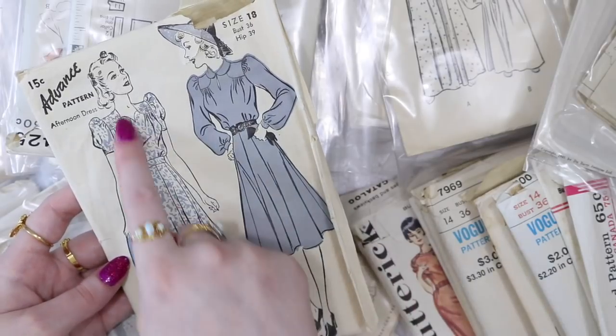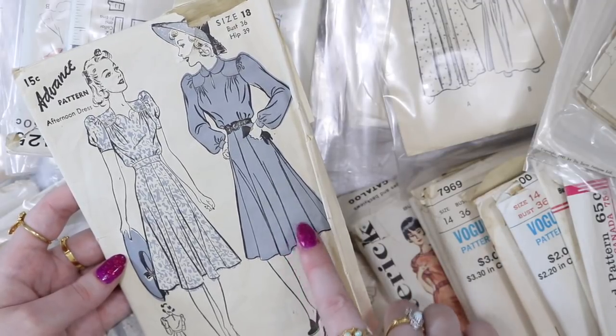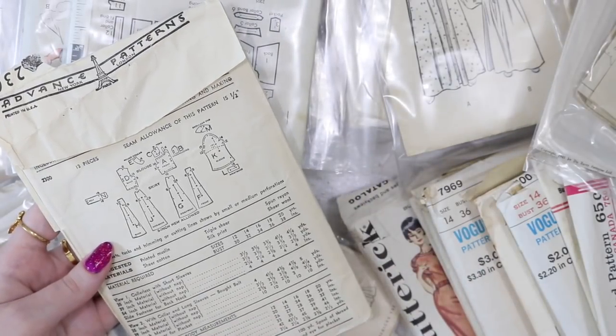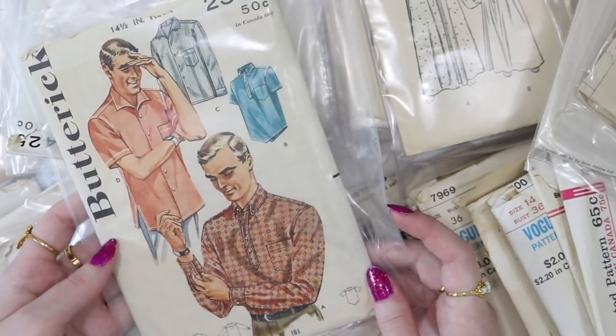bust. I don't actually love this really tiny sweetheart neckline. I don't think it's particularly flattering, but I adore this version with the long sleeves and the collar and the little kind of slit down the front. I think it's so elegant, pretty. And I don't typically like advanced patterns, but this one I'm going to be hard pressed to get rid of because it is stunning. Here's a Butterick pattern, probably from the 50s, just going off the branding.